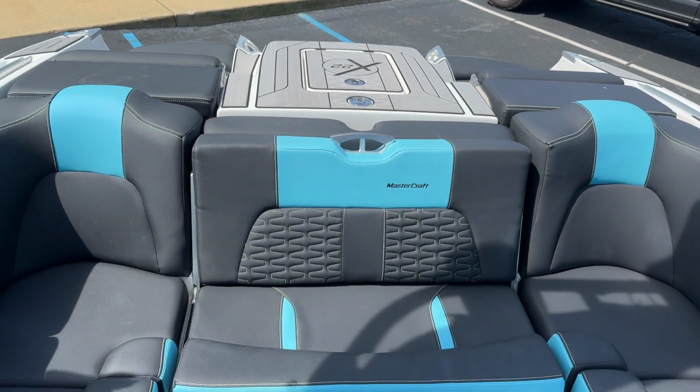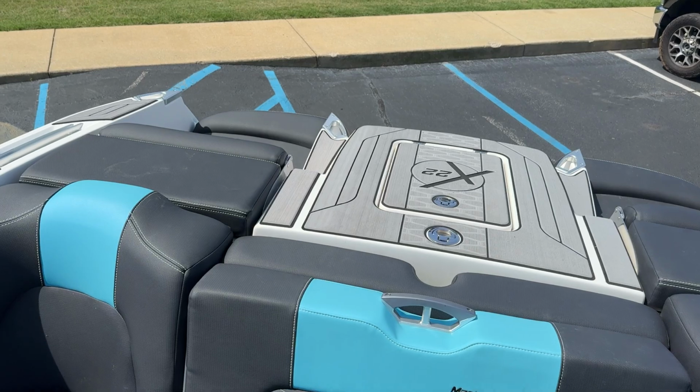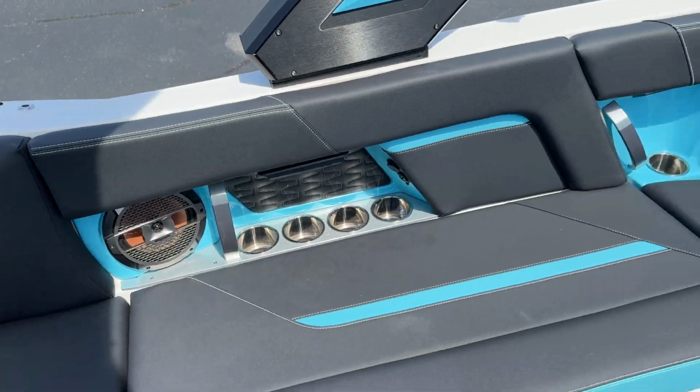Or you can give us a call at 864-236-9005. Once again, this is the 2022 X22 with the 6.2 motor, Surf Star with 33 hours. Beautiful boat.